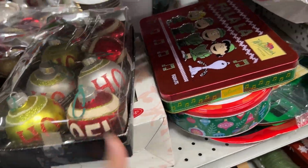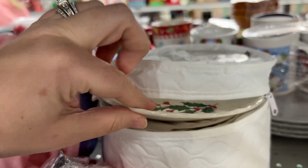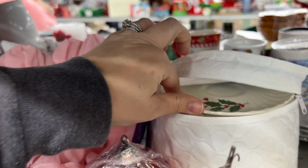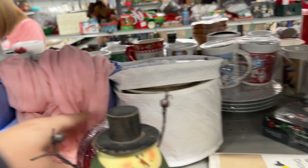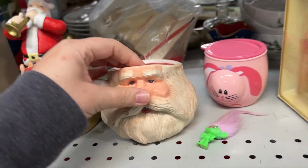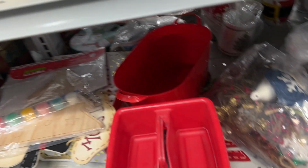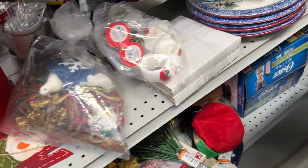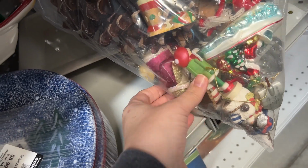Ugh. Cute Noel. Peanut tin. This has some pretty dishes in here. $15 though. Oh, that's glass. Maybe it's a candle. Oh, he's missing his head. His hat. Some Santa napkin ring. See, another broken ornament. I've seen a few cool ornament bags, but quite a few of them have been broken.